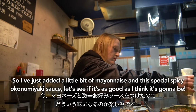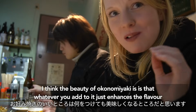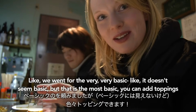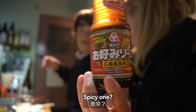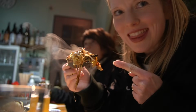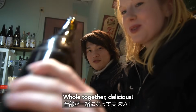So I've just added a little bit of mayonnaise and this special spicy okonomiyaki sauce. Let's see if it's as good as I think it's gonna be. I think the beauty of okonomiyaki is that whatever you add to it enhances the flavour. We went for the very basic. It doesn't seem basic, but that is the most basic. You can add toppings, but even just by adding a bit of sauce, it changes the flavour profile completely. Try a bit. Spicy one. So good. All together, delicious.